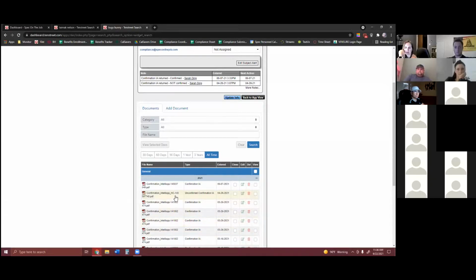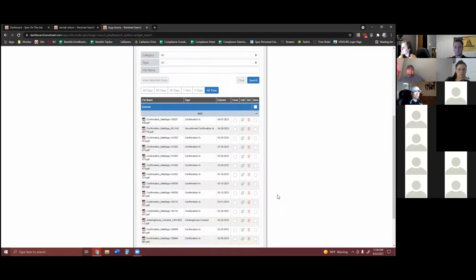To make sure, you'll go into documents and you'll come down here. So here is an excellent example of an unconfirmed confirmation. When you see unconfirmed confirmation, that's when you know the candidate made a note or made an update on their own. When you see confirmation AIA, that means that the candidate has approved all the changes and that they've signed. And that top one is what we're looking for, the nice, pretty, all wrapped up in a nice bow one.